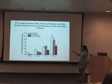I tested 5% and 12.5% enteric coating, which are the two extremes of the concentrations, and found out that the 5% enteric coated pouches delay the drug release for the first 10 minutes, which allows the pouches to be released from the capsules separately, as we saw from the picture in the previous slide. And we want to skip to 2 hours right here.